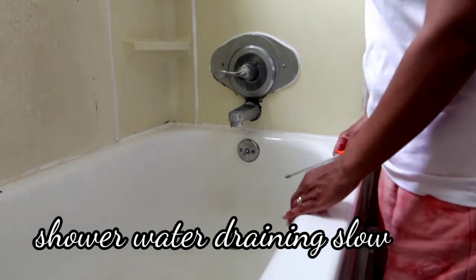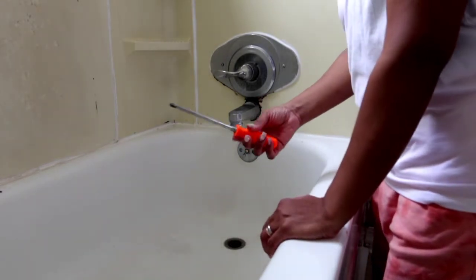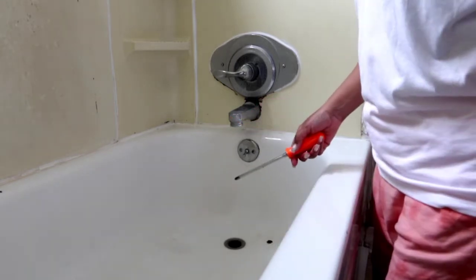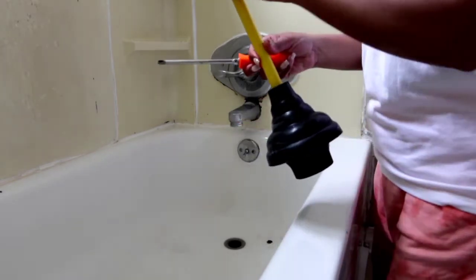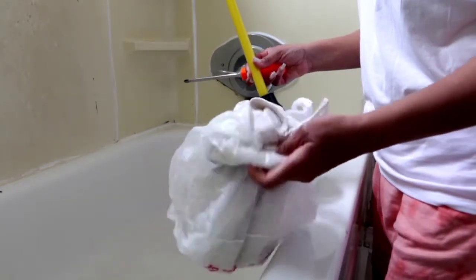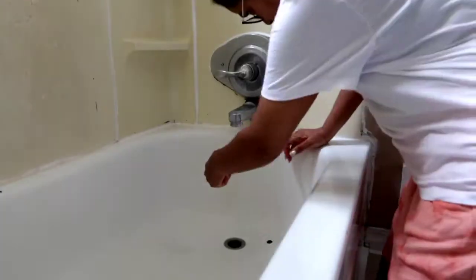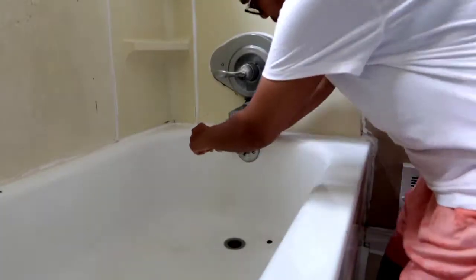So my shower was starting to drain just a little bit slow. So I needed to use some tools here. As you can see, I got the Phillips screwdriver, the plunger, a bag, and a towel to help unclog this shower.